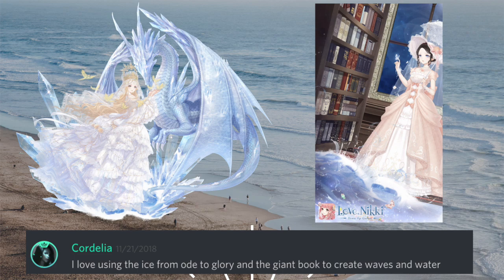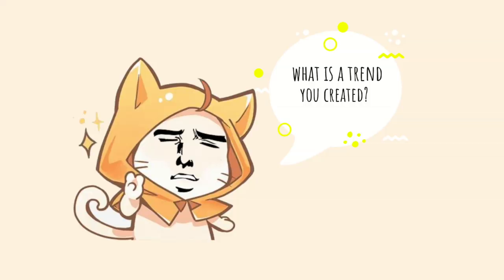And you can see that she just finds different types of items and uses them to make her piece, and I think that's great. What is a trend that you created?